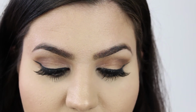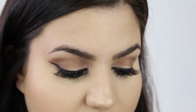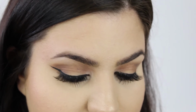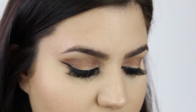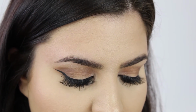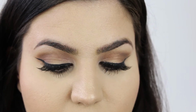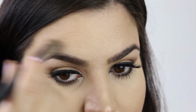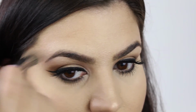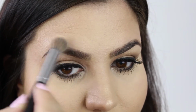But when I start out, I don't do this step all the time, but I'll usually just take a little bit of concealer, especially when my brow hairs are starting to grow back in and I'm in between appointments. So I'll just take my brush. You can grab any little synthetic brush. I'm using my Sephora Collection Pro Airbrush Concealer Brush, and I will just literally take a little bit of this and just rub it along, or place it along the top of my brow.